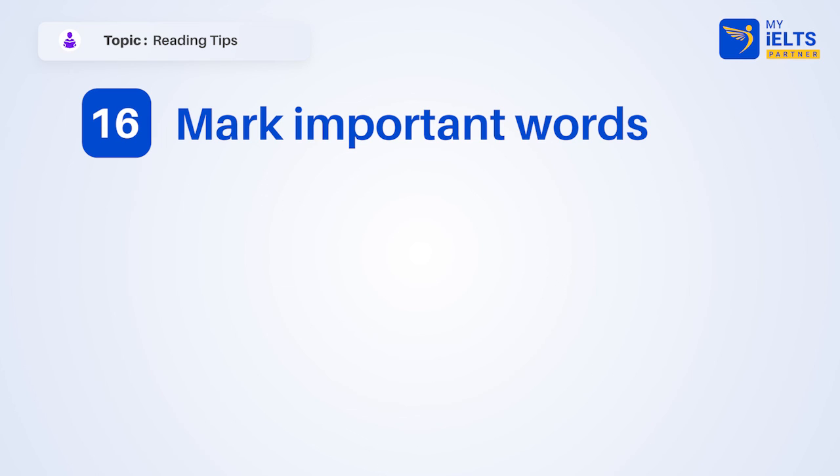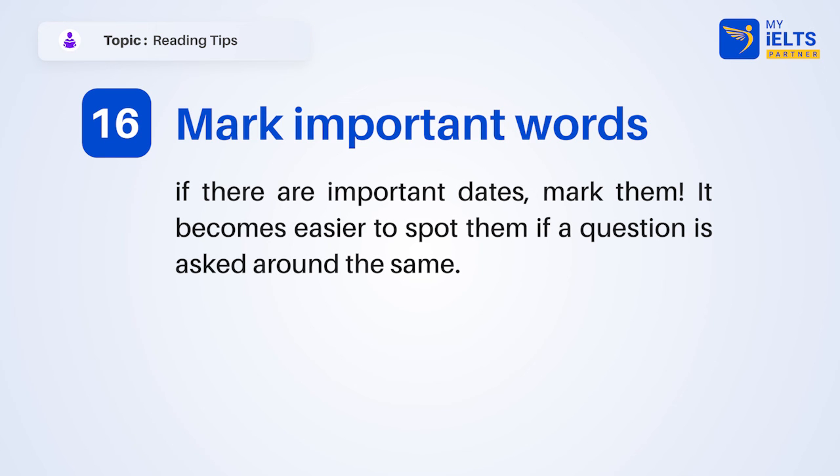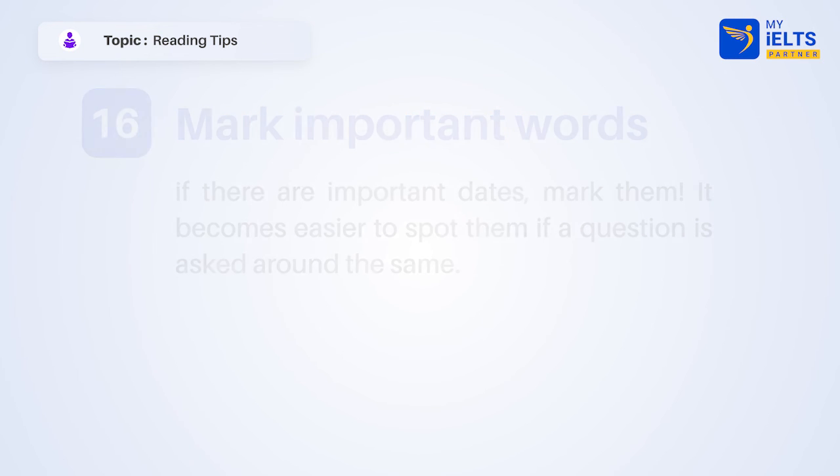16. It is a good practice to mark important words as you read along. For instance, if there are important dates, mark them. It becomes easier to spot them if a question is asked around the same.